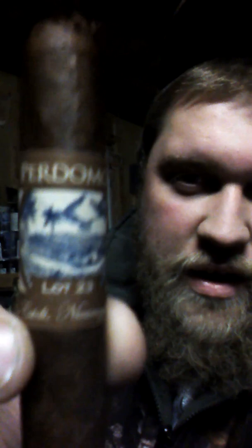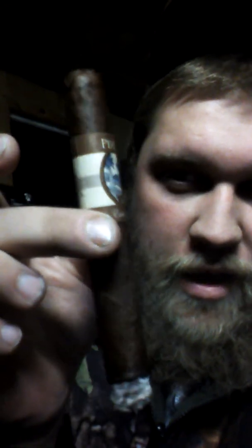Smoking a new cigar to me. I've never tried this one before. It is called the Perdomo Lot 23. Pretty high class. Cost me about $15. When I went down to Auto, I asked him what he recommended, and this is the one he picked out. Nice medium to full cigar. It's got the Mandadaro wrapper, dark wrapper, the Nicaraguan filler, I believe, and so far so good, not too bad.